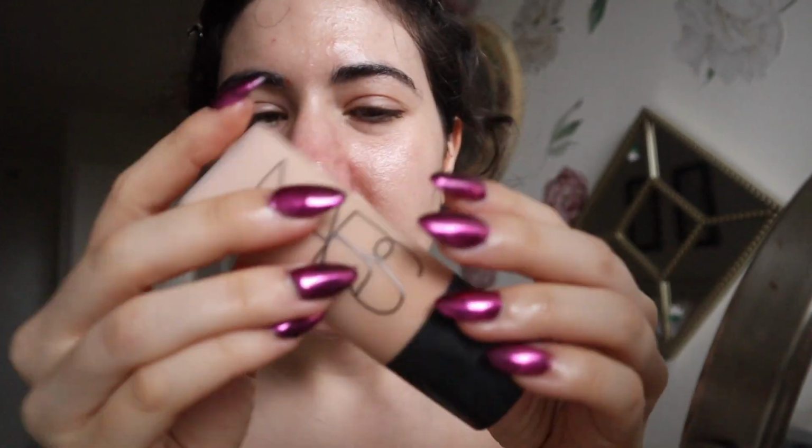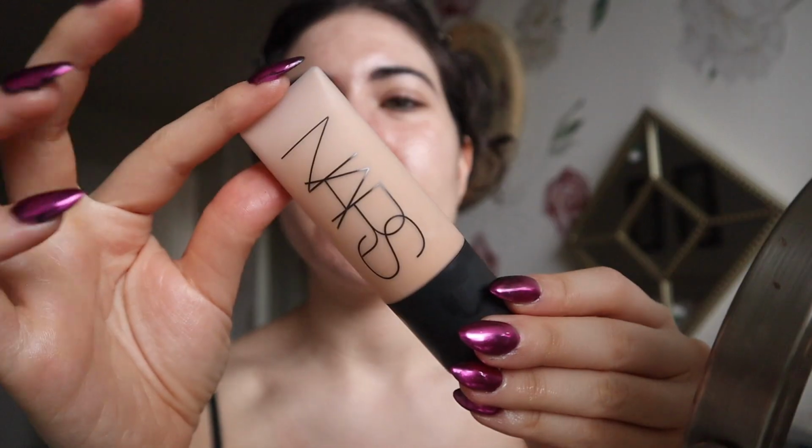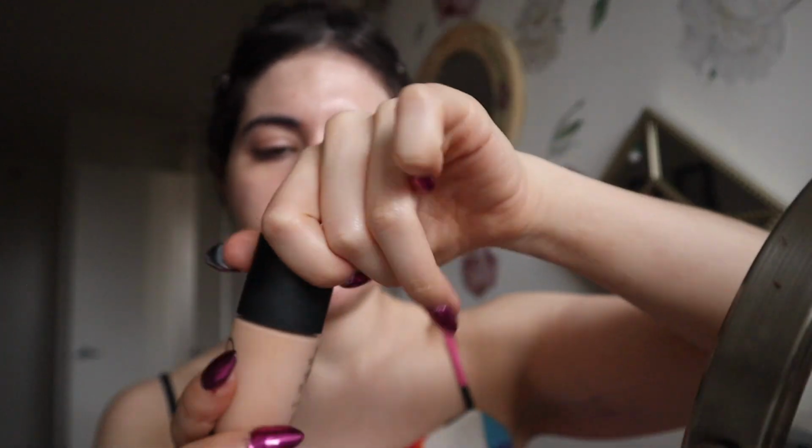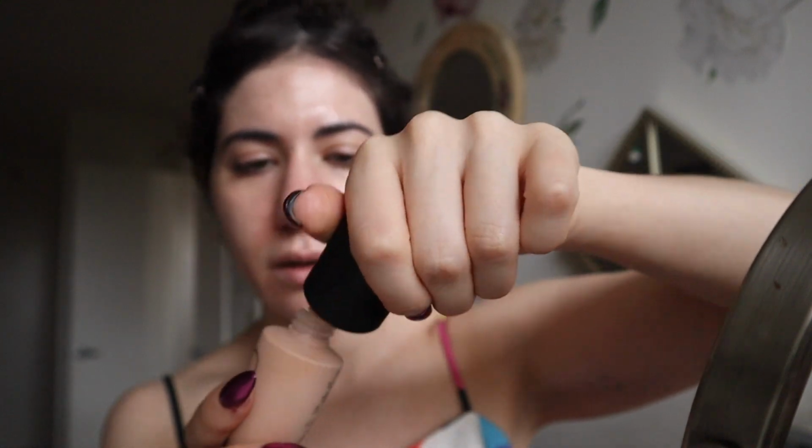So I just took it out of the box. I had opened it, tried it, and then put it back in the box, but boxes are nice, and I wanted to open it up again for my birthday. So I'm using the shade Mont Blanc, and it comes in this squeeze tube container that I feel is going to be very messy. So I'm just gonna put a little bit on the back of my hand. I know it's super full coverage, so I'm trying not to use too much. And I'm gonna use it with a sponge.